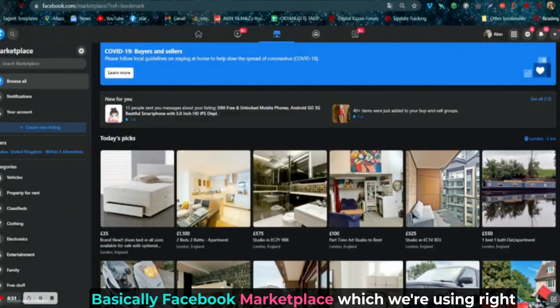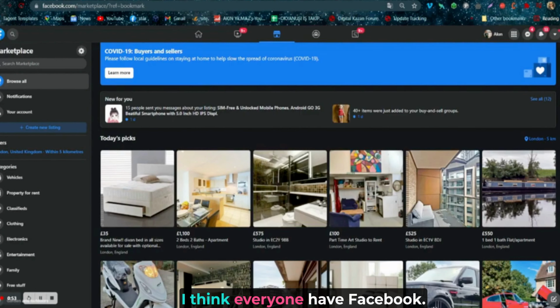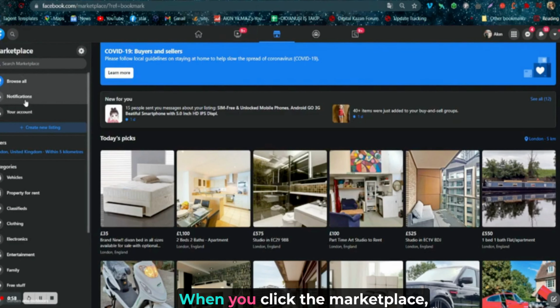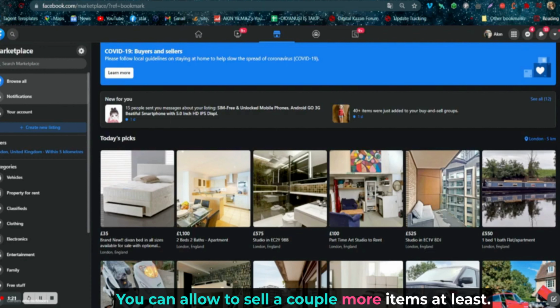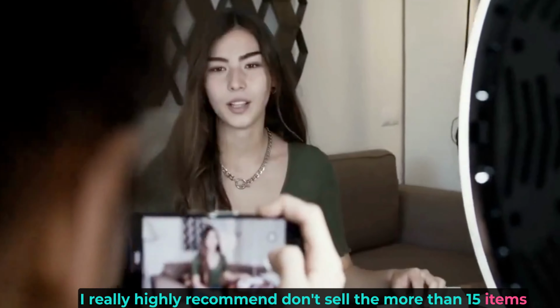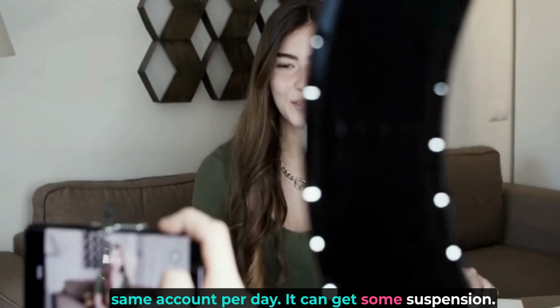Basically, Facebook Marketplace, which we're using right now, I think everyone has Facebook, and you just come here and go to Marketplace. When you click Marketplace and your account starts growing, you are allowed to sell a couple more items. At least I really highly recommend, don't sell more than 15 items per day on the same account. It can get some suspension.